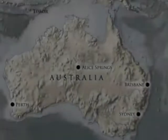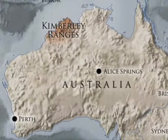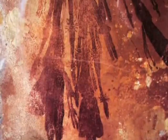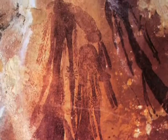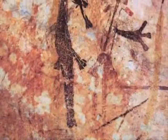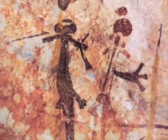In the remote northwestern corner of Australia lie the Kimberley Ranges, home to the unique and exquisite rock art known as the Bradshaw paintings, or Gwion. But despite their undisputed uniqueness and beauty, they remain enshrouded in mystery. At a time when most of Europe lay deep beneath the ice sheets, these paintings were created with a freshness and precision unseen anywhere else in the world.